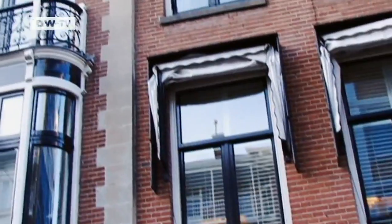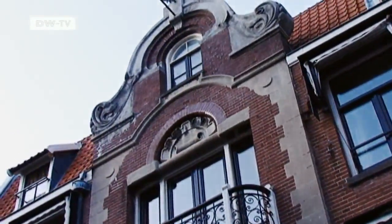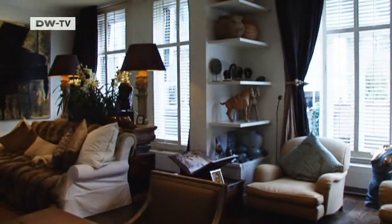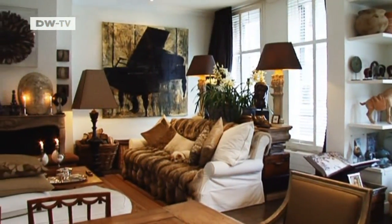Sculptor Michèle Deiters has been living and working here for the past 6 years. It's her oasis, a refuge from the hustle and bustle outdoors. The abundance of light gives the rooms extra depth. There's a huge combined living and dining room that's both spacious and functional.